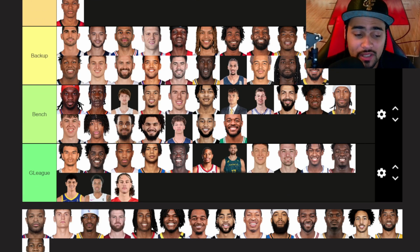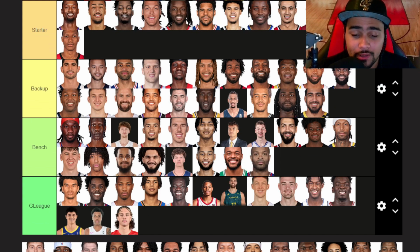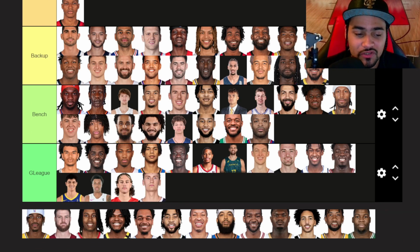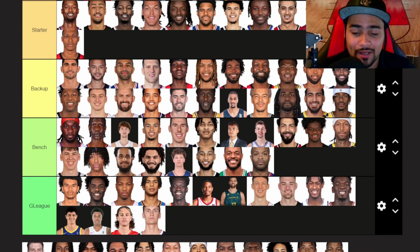Hugh Travers going to go G League. PJ Tucker going to go bench tier. Is he going to get traded from the Clippers? Who knows? We'll see. Hunter Tyson going G League. Jarred Vanderbilt going to go backup tier.